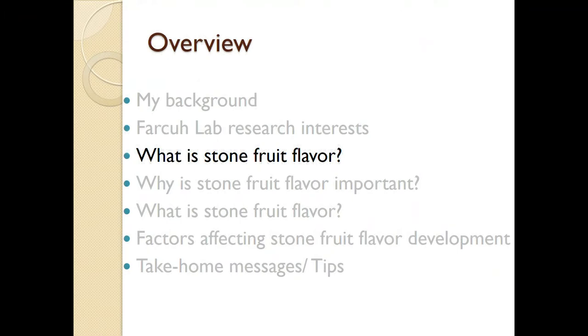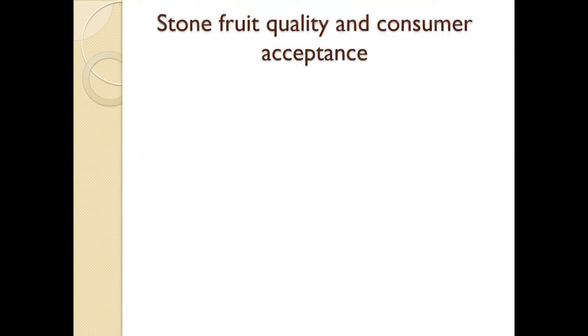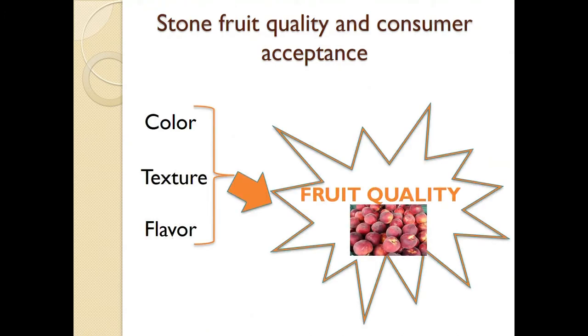So having said that, I want to move on into talking about stone fruit flavor. So what is stone fruit flavor? And for this, I will just start by highlighting that when we talk about stone fruit quality and consumer acceptance, there are three main aspects or attributes that we are mainly focusing on. It's color, texture, and flavor. All of this combined together is what is going to define fruit quality.